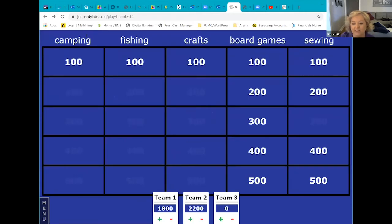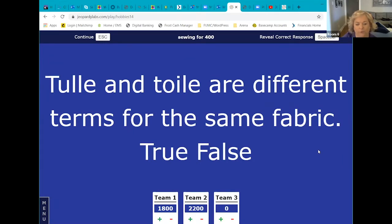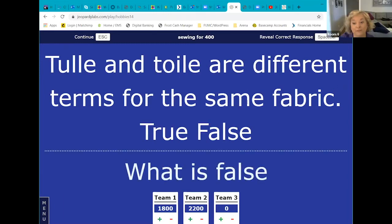All right, Steve? Well, I'll go out and venture sewing for 400. All right. Tulle. Oh, and I don't know how to say that. Tulle and tool, what it looks like to me, are different terms for the same fabric. True or false? I'll say true. All right. Let's see if we got there. What is false? Okay. All right. I didn't know that either.